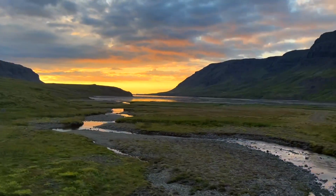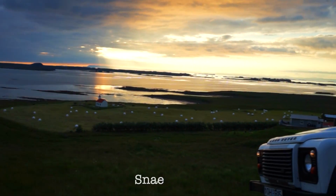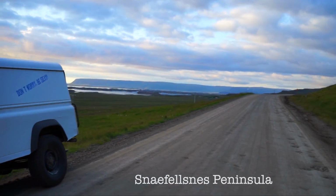In summer, I highly recommend bringing some eye mask to sleep during the 24 hours of daylight. The sun will set for multiple hours, which will give you many opportunities to capture the perfect photo.